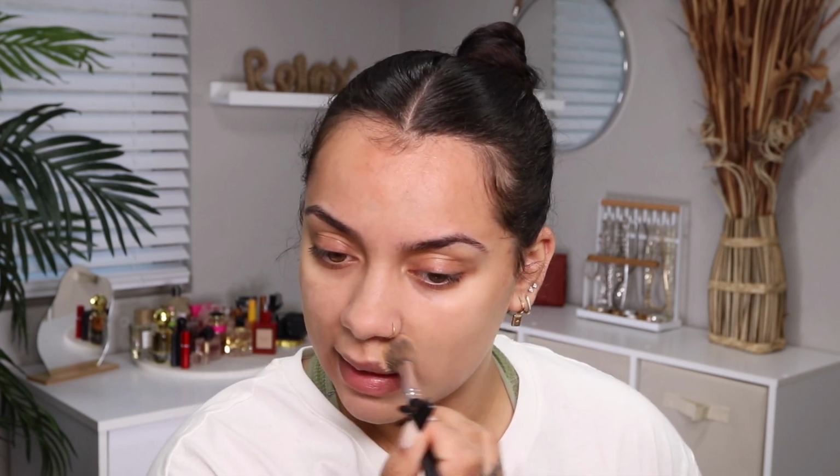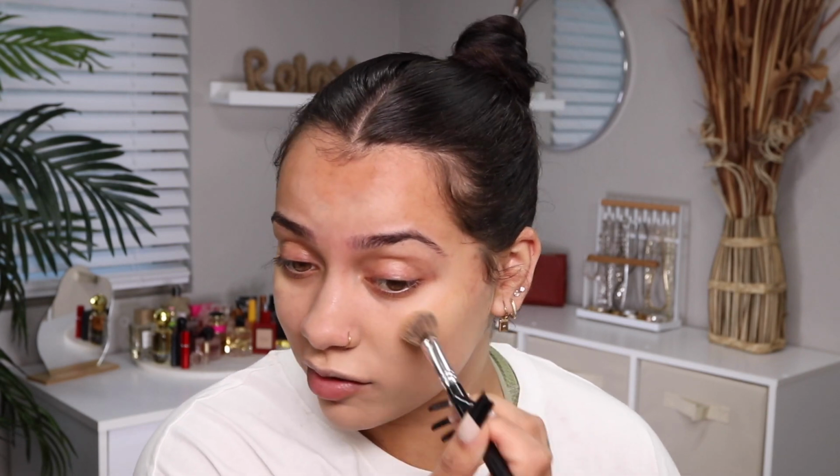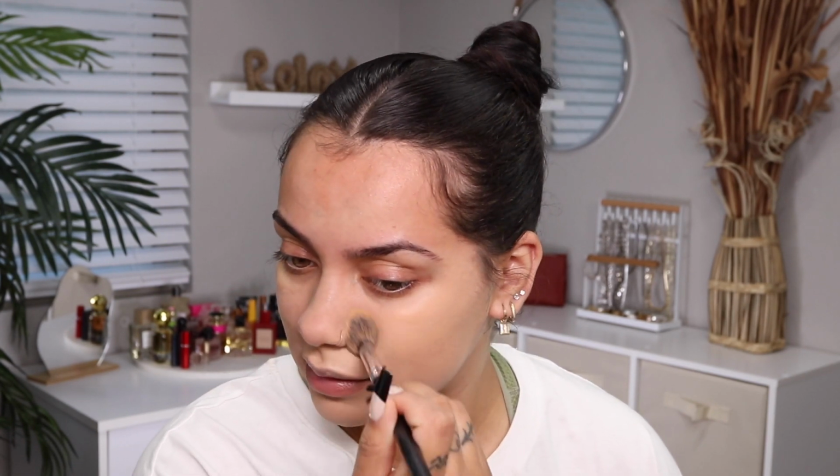I think this is, if I'm not mistaken, the same type of formula as the HD foundation, and it's been years since I used that just because there's so much foundation out. I have so much foundation that I don't even touch, but girl, sometimes you get hooked on something, you just continue to use that.